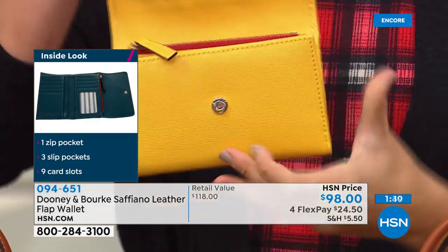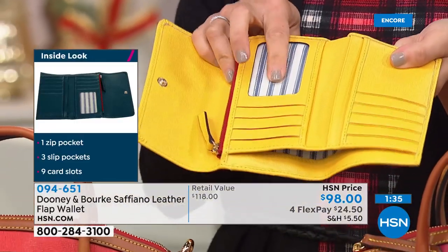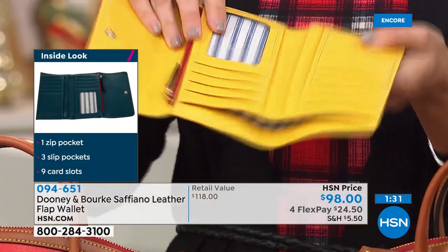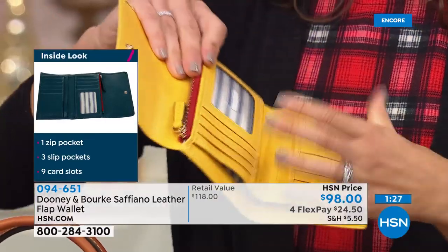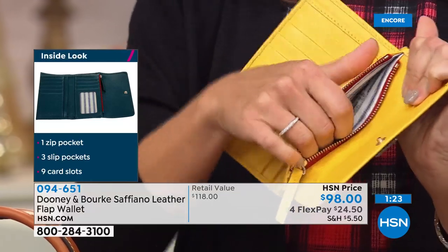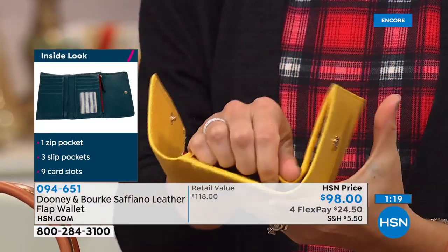Getting inside, we've got that snap closure, tri-fold design. Love that we're giving you a slide-out ID slot. You've got 8 slots for cards, business cards, you name it. You've got ample pockets for receipts, bills. You've got a nice coin case for coins, anything small that you want to put inside. And then you've got that nice wide slot for your bills here.